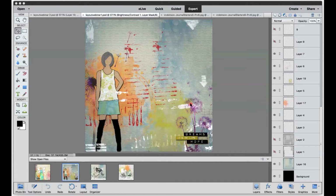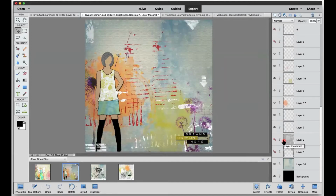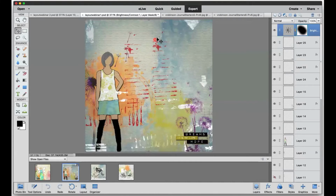She has a PSD and she has PNGs in that file. As you can see here in my layers, for example, if I put this layer back on, you're going to see it comes with all these textures, but I removed them. So it's very versatile. I just opened the background maker, took off some of the textures, and included just some things from the mini kit from the journal starters. Here, I got this dandelion, and I colored them. I used the word arts as she comes. Then I just added this girl here from the kit.